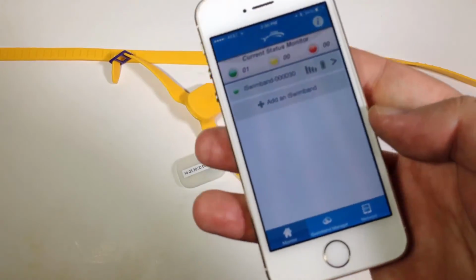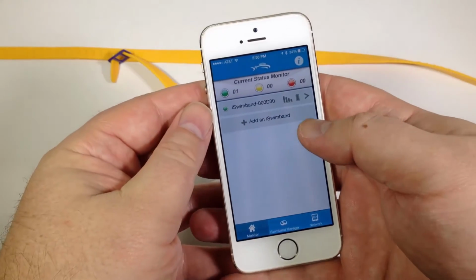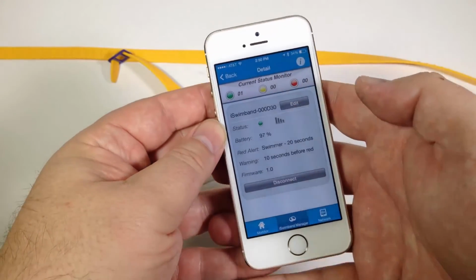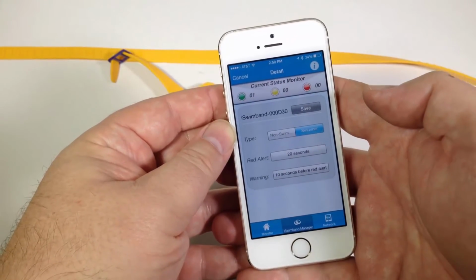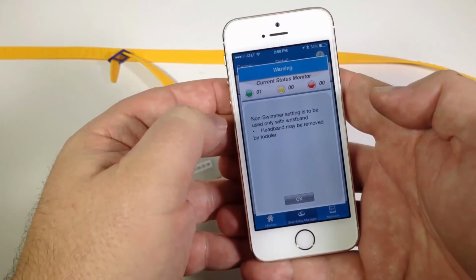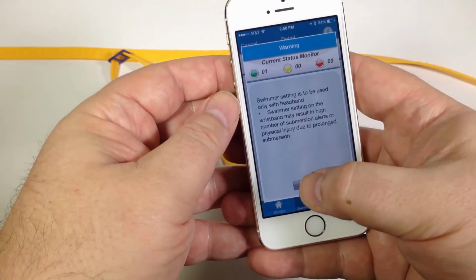So here's the app itself. You can see here it's got a current status monitor. I believe it will monitor up to 8 different units of this device. So if you have multiple children or children you're watching, you can do that. Now, it's got the swimmer mode and the non-swimmer mode. Basically, you can set how often the alerts come to you, depending upon how long they might be underwater.